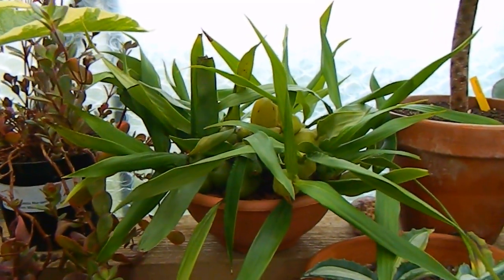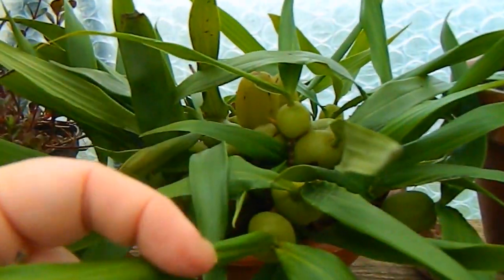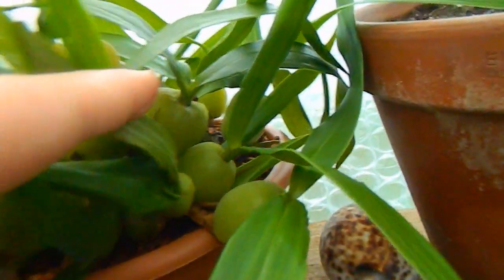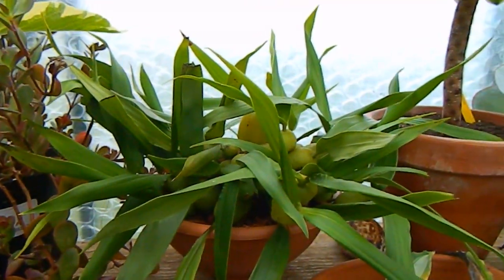Here's my Coelogyne cristata, and the one that flowered for me in spring. Now I had to repot it, and they don't like root disturbance. So having said that, I was very pleased to see some new growths coming up in there. See that? I hope that's a flower spike. It would be wonderful if it were a flower spike. But other than that, it's looking quite healthy.